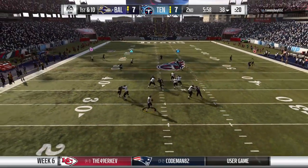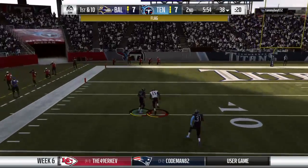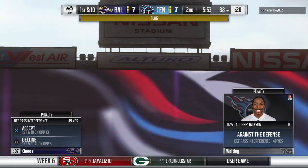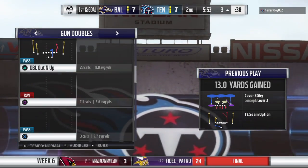Now a play fake here on first down. Now he'll throw deep left side. It's caught at the 10. And he takes it all the way down to the 3. So because of the yards after the catch, they'll wisely decline the PI.